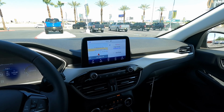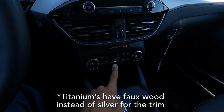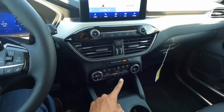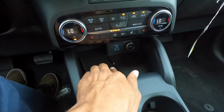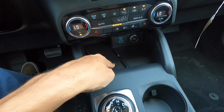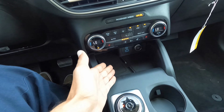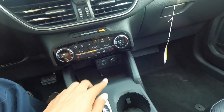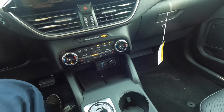And if you look in the middle here, this is pretty much the same as a Titanium as well. And if you look down here, they both have dual zone climate control, they both have heated seats, and they also both have a heated steering wheel. And this one actually happens to have a wireless charging pad, which you can only get on a Titanium Elite package. So that's actually one thing that the SEL has that the Titanium doesn't. So that's kind of a cool little touch. You also get 2 USBs, one of them is USB-C, and then you get a 12 volt over there.